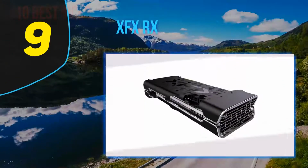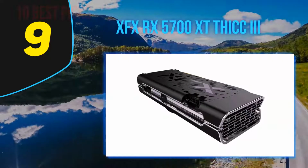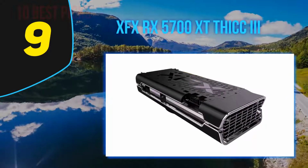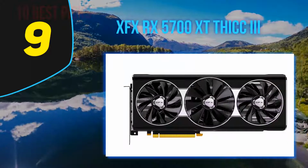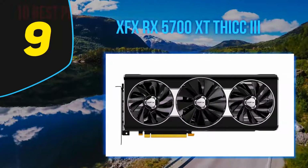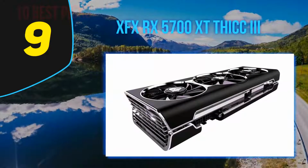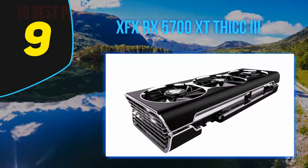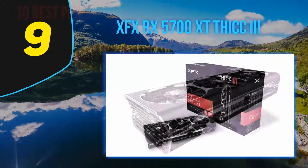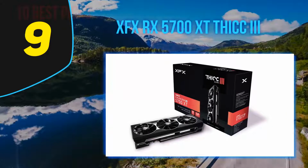At number 9, XFX RX 5700 XT THICC3. If you want solid performance, then the XFX RX 5700 XT THICC3 Ultra is just the best graphics card for 1080p 144Hz. It is just a really good option that includes RDNA architecture. This makes it just perfect for the next generation gaming experience with a boost clock speed of 1905 MHz.